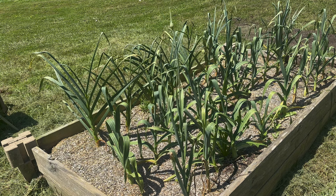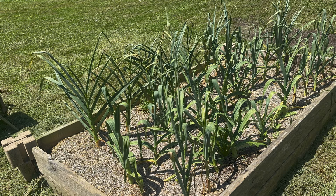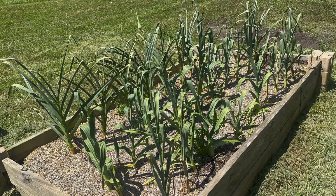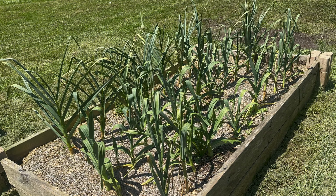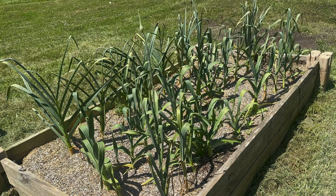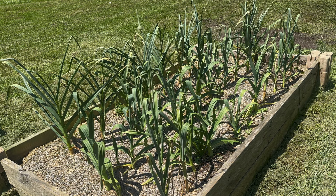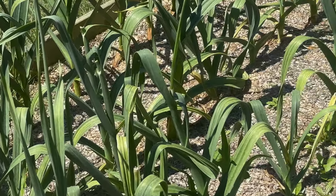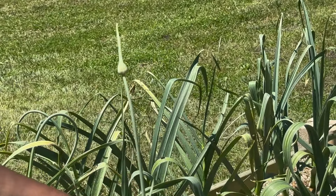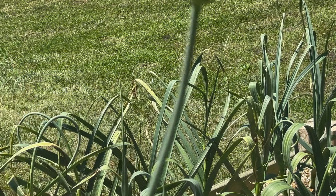This is our first bed, and this is a new variety that I've never done before, and this is elephant garlic. The cloves and the bulbs are really, really big, and it's actually not even technically part of the garlic family. It's really an onion, but it's called elephant garlic, and it's sold with the garlic and all that. But I wanted to show you the scape, which is that right there. This is what you call a garlic scape. Let's take this off and let's talk about it.